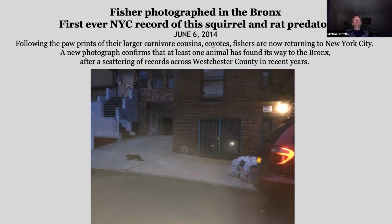New York City. So fishers are really good at dealing with porcupines. They grab the nose of porcupines and flip them over, but they're really good tree climbers, and one of their main prey is also squirrels. So New York City has a lot of rats, a lot of squirrels. You never know, it might make its way over here someday.